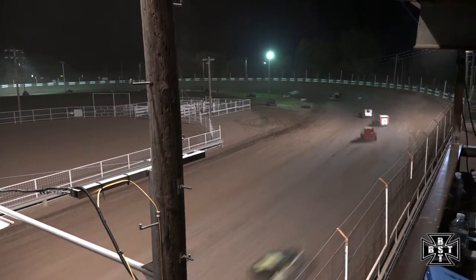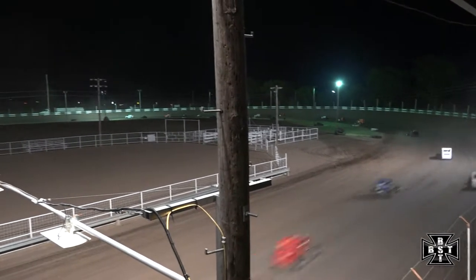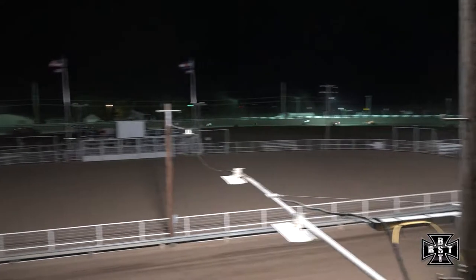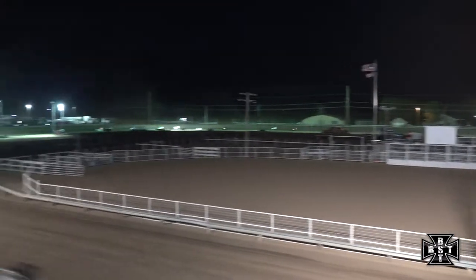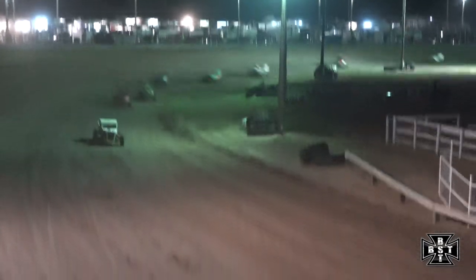Battle for second, Tip Holcomb now to the inside of Sean Banks. They'll now go nose to tail out of the corner number two exit. Single file down the back straightaway. Single file now for about the first 15 cars or so here for your Dwarf car feature, as William Taylor continues the lead out of corner number four.